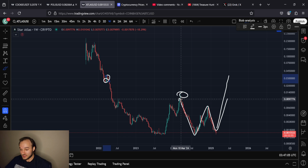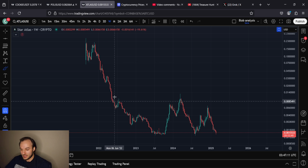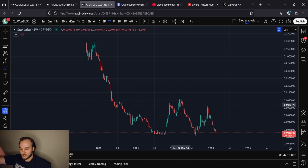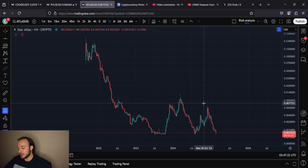You're finding resistance here. Let me make this all transparent for you. You're finding resistance here on a closing basis. Make no mistake, it was right here where these wicking highs were as well. You wicked up above it, but you closed down here because that was the resistance point. Very low market cap coin. You see a little bit of flexibility in these resistance points. You can wick through them.